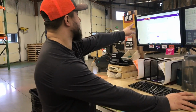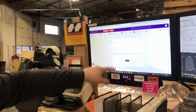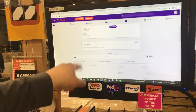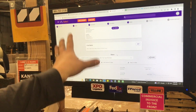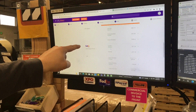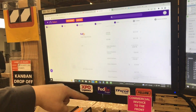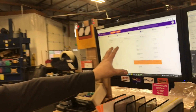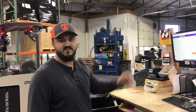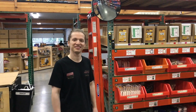Max, favorite improvement? My favorite improvement is this website called LTL Select. We put in all of our information, you know, where it's going, pallets, weights, dimensions, and it gives me a quote with all of our freight companies that we use. And so this helps us to find the best price for our customer without having to go through 5-6 different websites.